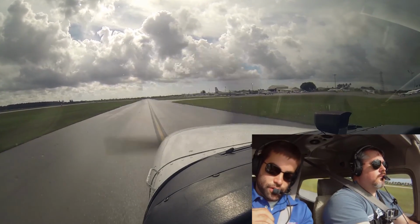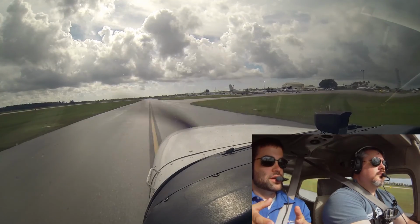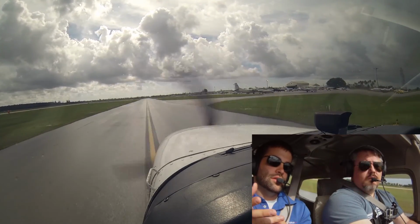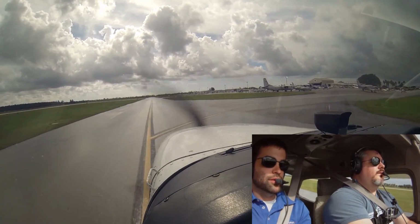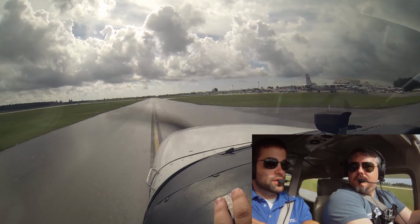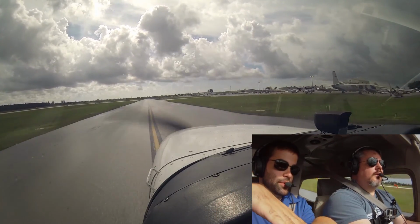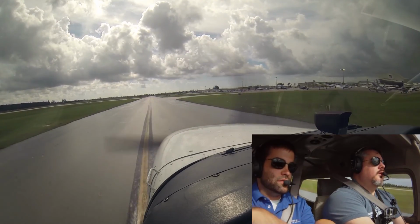Pitch for airspeed and power for altitude only really works when you're nice and established on a glide path. When you turned, you came in, your altitude was a little bit high, and mostly you're just a little bit fast. Just pull the power back to slow your descent rate, put on your flap, get yourself set up again, and then just ride that glide path down, a little bit of pitch to maintain 60, 70, and then a little bit of power if you sink a little bit.